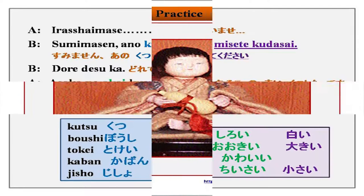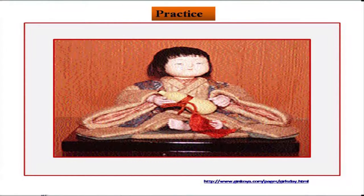Now we have an exercise for you. I hope you remember this picture. We did it in one of our lessons. Look at the picture carefully. Try to remember where you saw it.